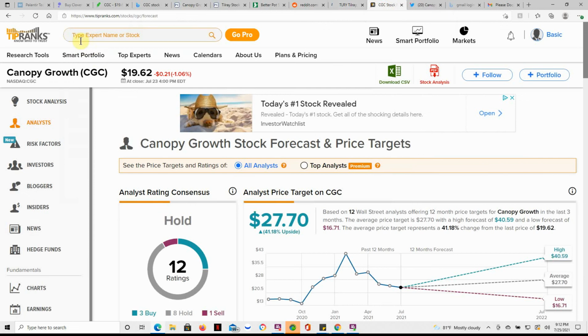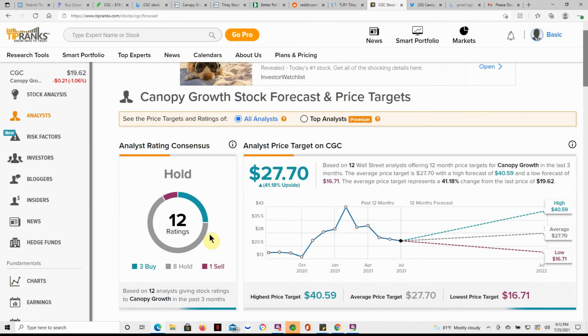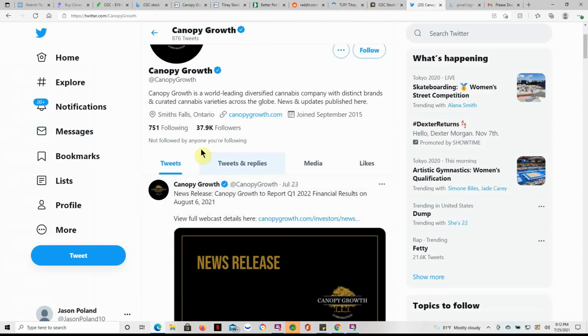and still can't get StockTwits to work. And over here to TipRanks, currently at 19.62. Actually got some decent ratings on this one. It's showing a hold, but we have a 41% upside to $27.70, a high of $40.59, a low of $16.71. That is, well, we'll check out Twitter here. World leading diversified MJ company with distinct brands and curated MJ varieties across the globe.